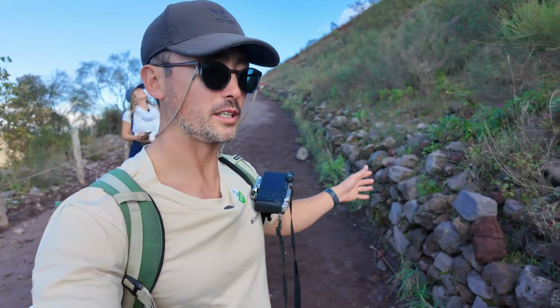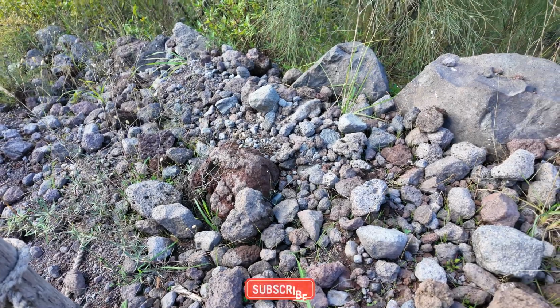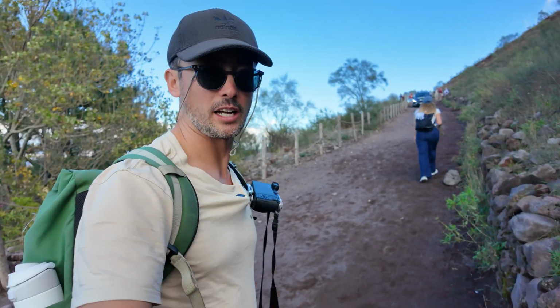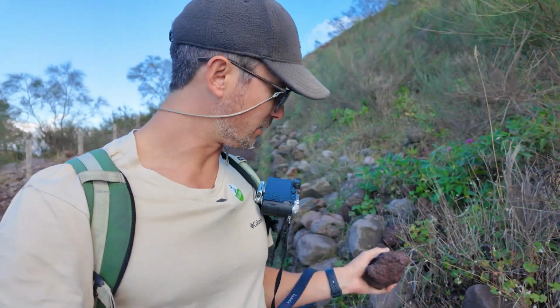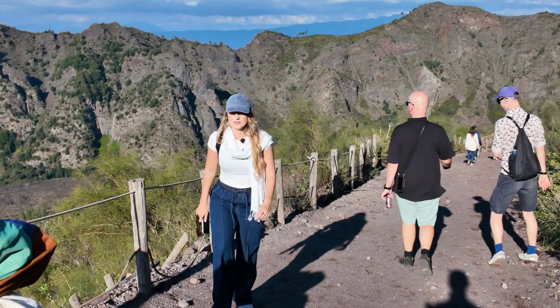So the thing that stands out to me already is all the rocks that they've cleared to make this pathway up to the top. This is all the stuff that would have been falling out of the sky after that immense eruption from Vesuvius, which covered Pompeii. And can you imagine these? They're quite heavy. That's like a couple of kilos, falling from tens of kilometers out of the sky onto your head, onto your roof. It would be pretty scary.